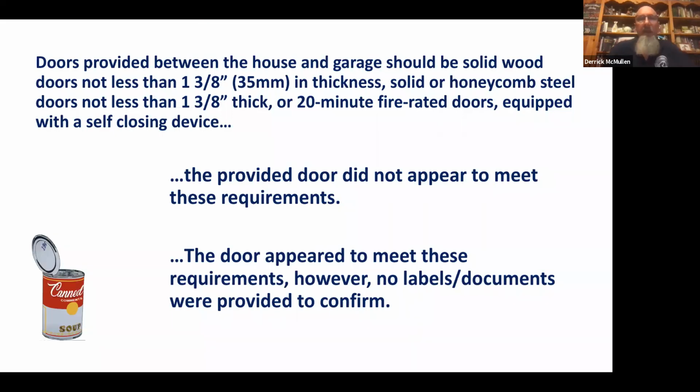So here's a couple of canned comments. Doors provided between the house and garage, and I just use the same wording as the SOP has, and that comes directly from the IRC. So then I will finish the sentence with either the provided door did not appear to meet these requirements, or like I said earlier, the door appeared to meet these requirements. However, no labels or documents were provided to confirm.